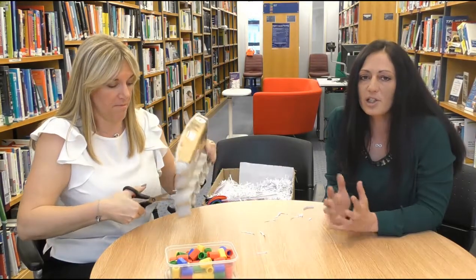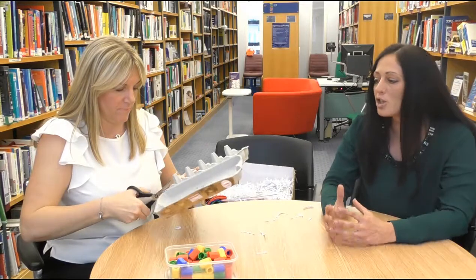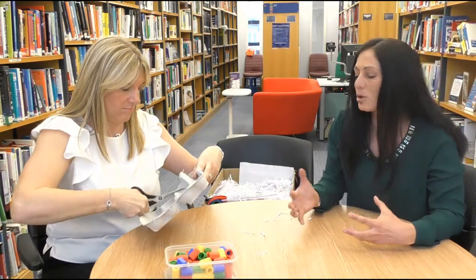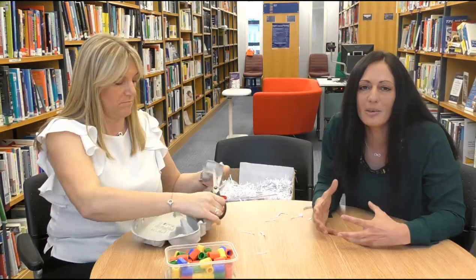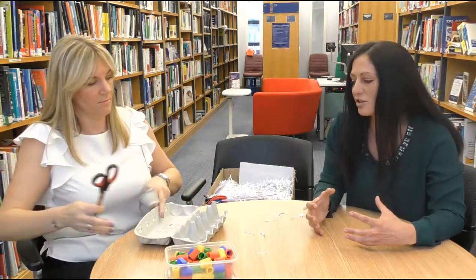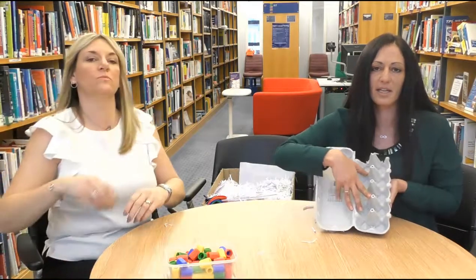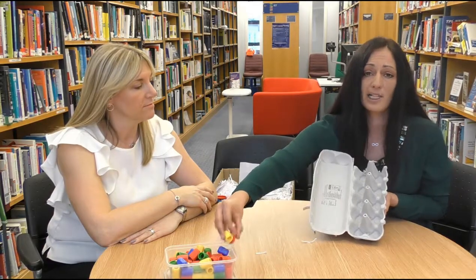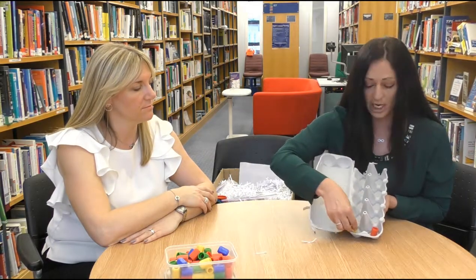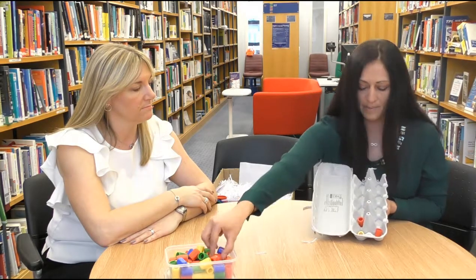Fabulous. 10 is just such an important number within our number system because we have a base 10 number system. So working with egg boxes with a total of 10 provides children with lots and lots of opportunities to see numbers in different representations. So if I held the egg box vertically like this, we could talk to children about representing numbers in the pairs-wise pattern, which is like our Numicon shapes, and the children can begin to put objects in one at a time in pairs.